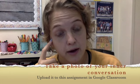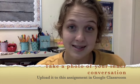Now, here's what we need you to do. Number 1, take a picture of the notes that you took, that you were recording your inner conversation with. If you need to go back and listen to the story again to add a few more and fill in some of those squares, that is totally fine. But we need you to upload a picture of what you wrote down.